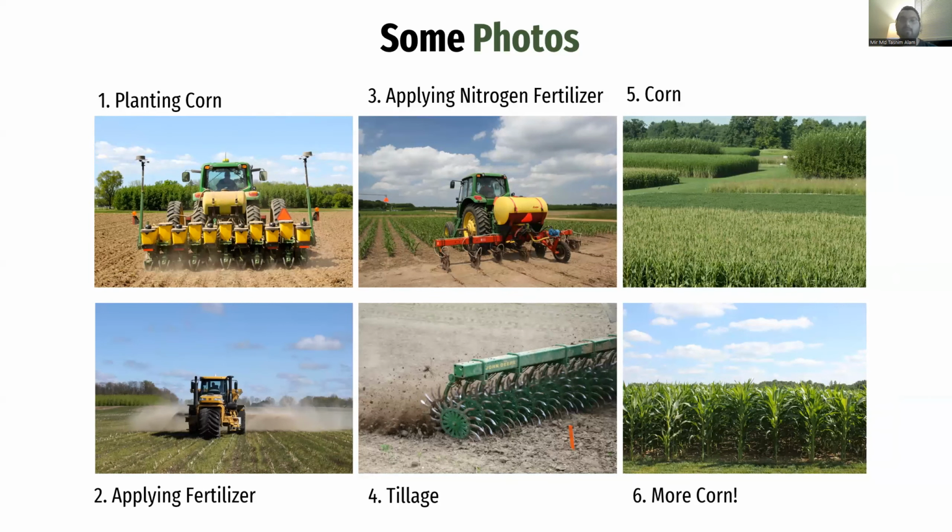This is how they control their weed. They call it mechanical weed control. This is the tillage. And in number 5 and 6 images, you can see the corn in full vigor or in full growth. So when we went to our study site, we actually saw the corn like that. These are our plots.